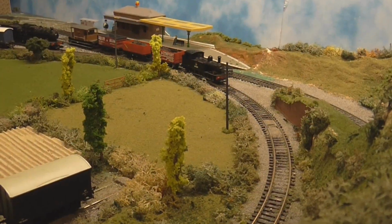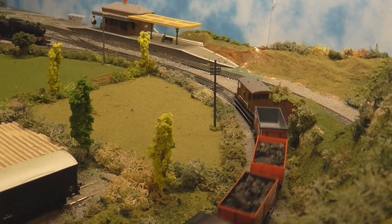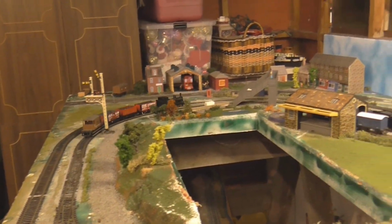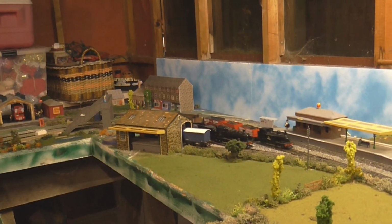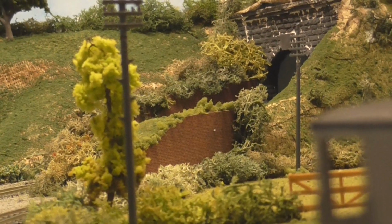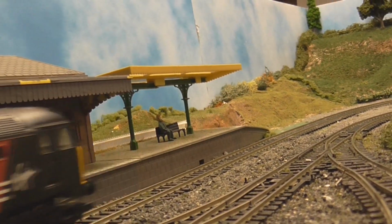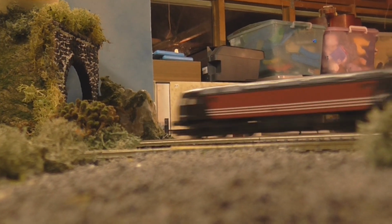Alright, so this is the J72, coal train. This is the Class 47, coming now. Class 47 again, coming into the tunnel.